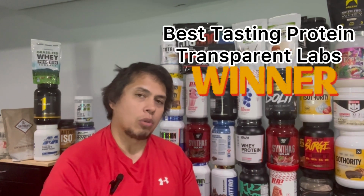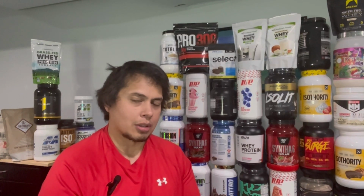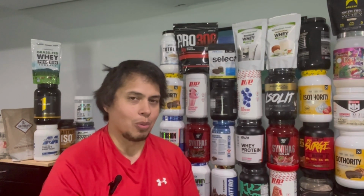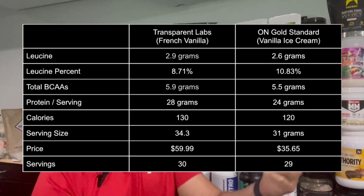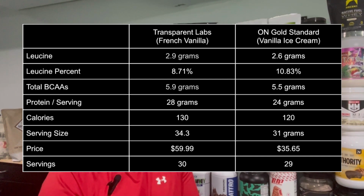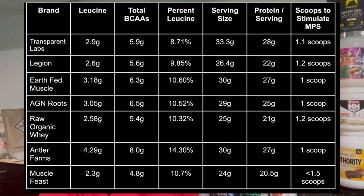However, it's not certified or truly grass-fed as a protein powder, which is the big caveat and the reasons why you do purchase a grass-fed protein powder: minimally processed, higher leucine content. Unfortunately, Transparent Labs does not offer the highest leucine content per serving. If you're on the fence about buying in these protein powders, start with Legion due to their no questions asked money back offer. As you can see, looking at Transparent Labs, yes, the leucine content is pretty high, but when you start looking at the leucine percent compared to all the other brands there, it is right at the bottom.